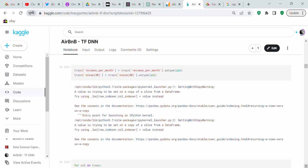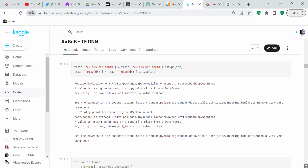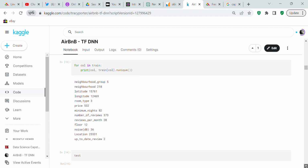And then we're going to do a little bit of feature transformation, where train reviews per month equals train reviews per month dot astype int. Train noise dB equals train noise dB dot astype int. So we're going to convert these floats to integers, so it will be easier for the model to make predictions if they're integers instead of floats.